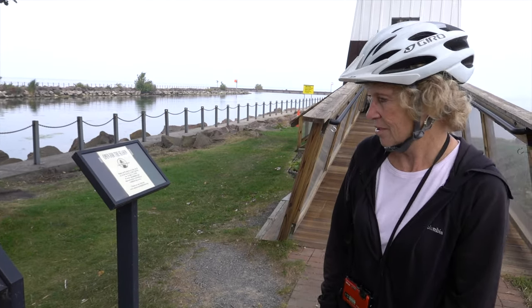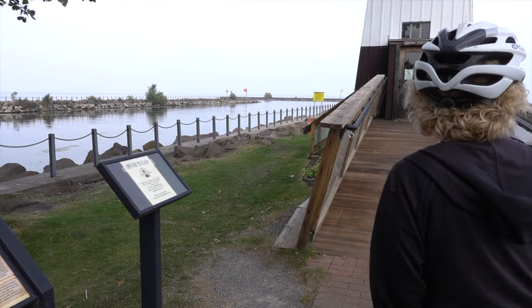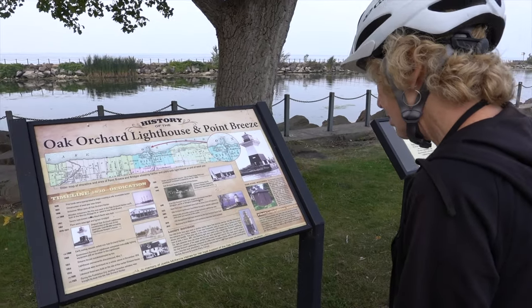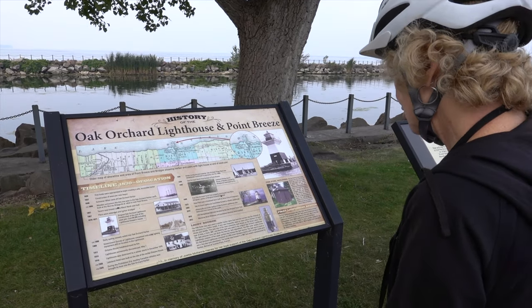No, it's the original. It's a replica. Right, because the original was out on a pier. Huh. And this was rebuilt 15 years ago? Where did I see it? 10 years ago.